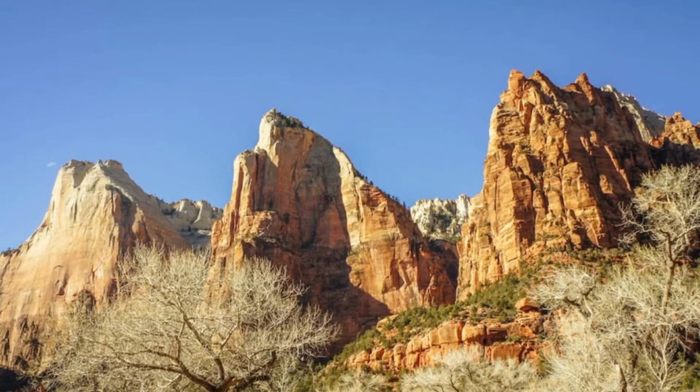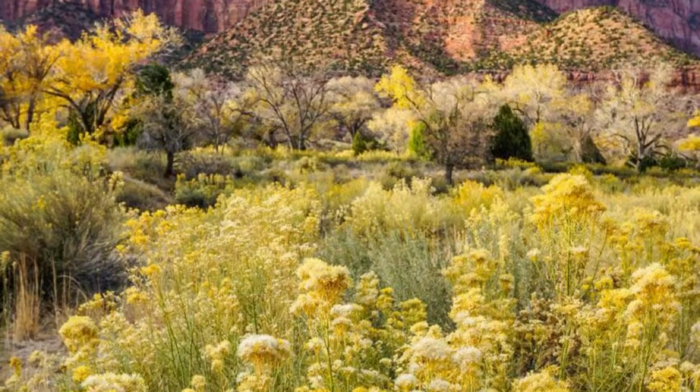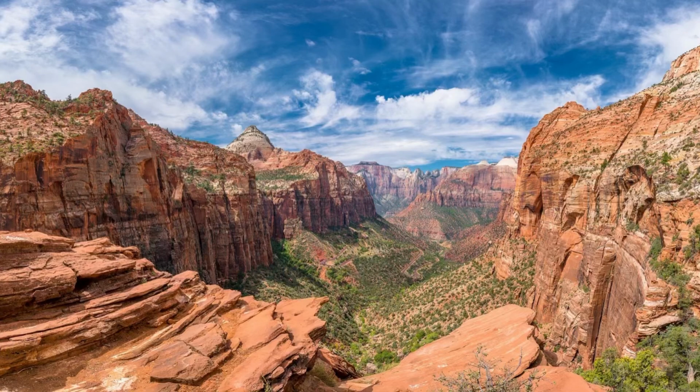Weeping Rock Trail. This is another popular easy trail in Zion. It's only half a mile on a paved trail and takes about 30 minutes. You can get there via the Zion National Park shuttle. Get off at stop 7.